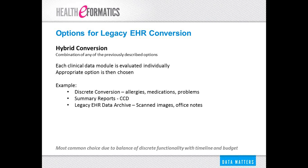So as part of the assessment phase, typically what needs to happen is each clinical data module is going to be evaluated individually to figure out the compatibility of that particular module. Is the coding system the same between medications in System A and medications in System B? Is there a lot of free text data there? To figure out if you're going to be able to bring it over discretely, or if maybe an archive solution for that particular data module makes more sense.